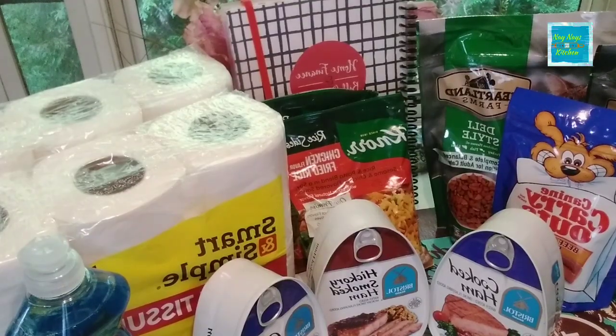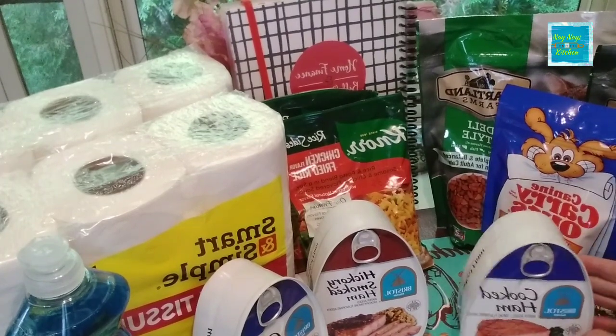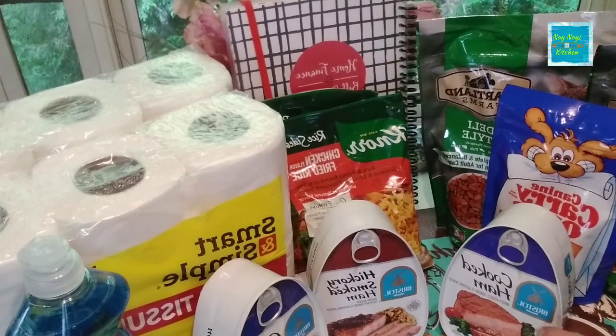Okay, I'm going to start in the front this time and show you what I picked up. So right here is three of the cooked hams, and those were each $4 now. Do y'all remember when we were only paying like $2.50, $3? But yeah, they've gone up to $4 apiece, and I ended up getting the last three.